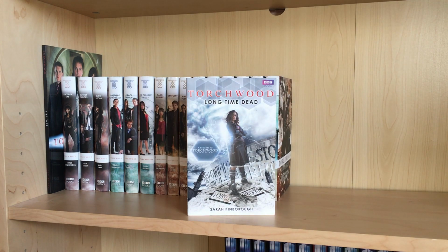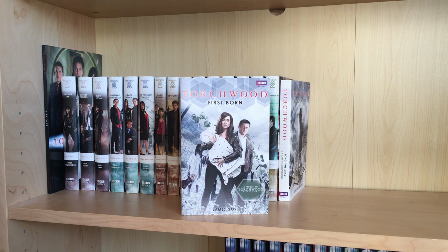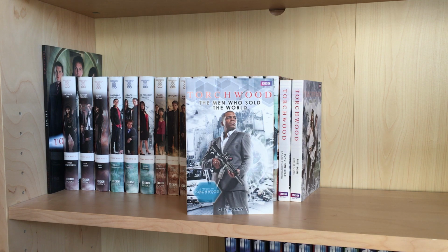Then, of course, Miracle Day happened, and we got 3 more books that are tied into that. But the hardback format was unfortunately lost, and we just got paperback ones for these. They were also set at various points in the Torchwood timeline, but all linked back into the plot of Miracle Day in some way. Long Time Dead brought Susie back. Firstborn was a prequel catching up on Gwen and Rhys's situation before Miracle Day, and The Men Who Sold the World is a prequel about the new Miracle Day character and CIA agent Rex.